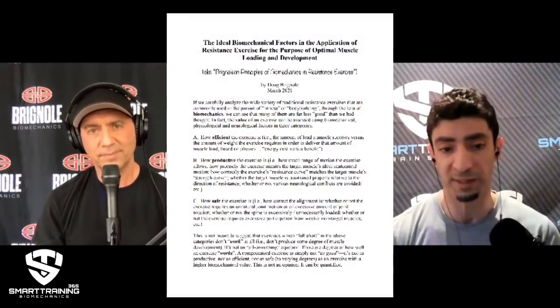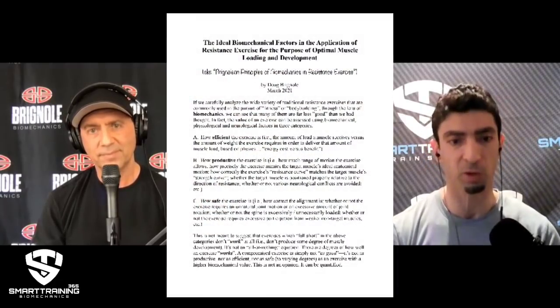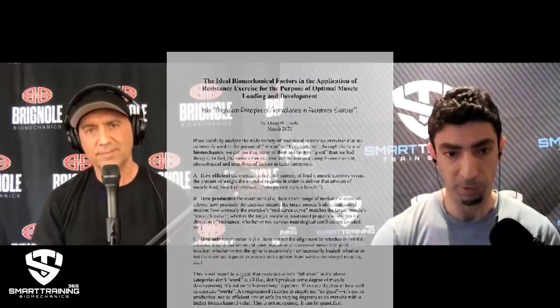Parallel bar dips is a compound movement, but there's no way of doing it with just body weight without at the same time overloading the front deltoids and possibly other muscles. So that's not a good compound exercise that I would do for calorie burning. And so each exercise has to be evaluated independently. Individually. Yeah. The reason you only do the purest movement is because you're aware of the 16 biomechanical factors we call the Brignolean principles.